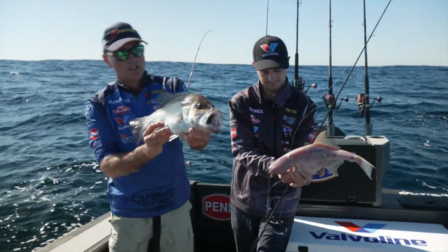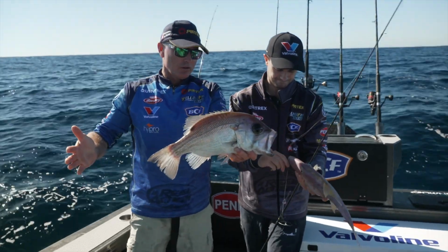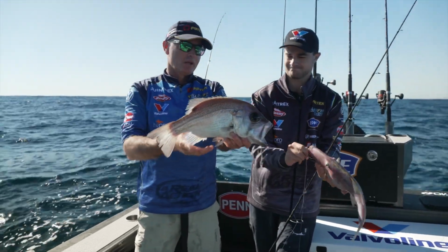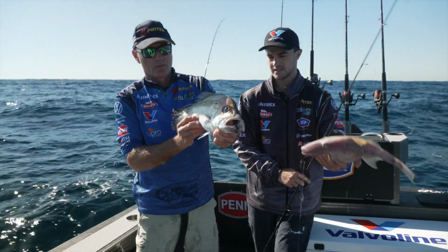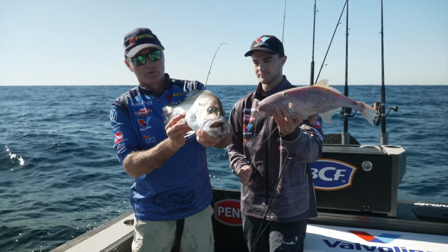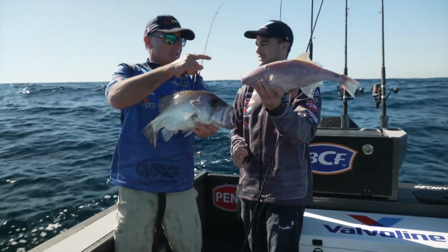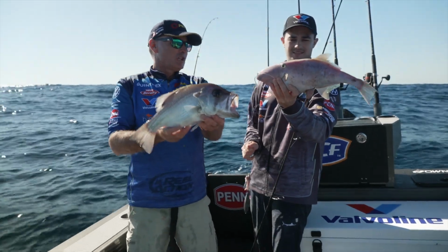That's a beautiful looking creature, and they grow. I've caught them up, not for a long time though, but quite big ones, up around almost sort of 6 kilos. I've seen them too, but I've caught them to probably 4.5, 5 kilos. But I'll tell you, that's a beautiful fish. And that's a table fish, so that is not going back. And I don't reckon he's going back. No, they're great eating those big yellow jackets.